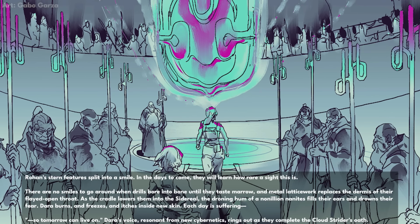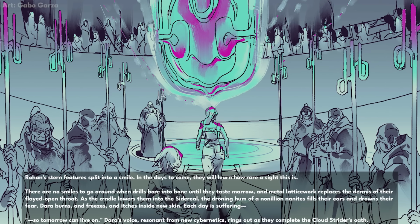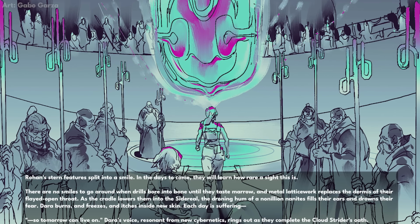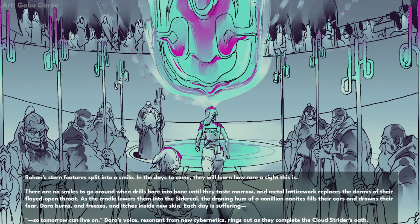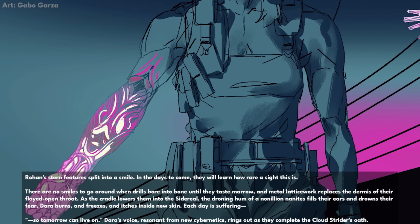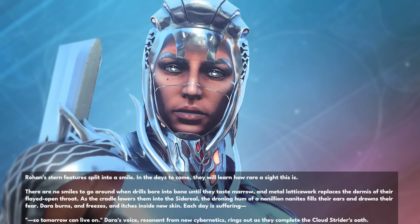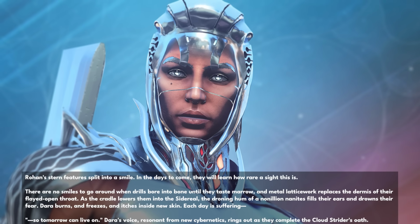There are no smiles to go around when drills bore into bone until they taste marrow, and metal latticework replaces the dermis of their flayed open throat. As the cradle lowers them into the sidereal, the droning hum of Nanilian nanites fills their ears and drowns their fear. Dara burns and freezes and itches inside new skin. Each day is suffering. So tomorrow can live on. Dara's voice, resonant from the new cybernetics, rings out as they complete the Cloud Strider's oath.